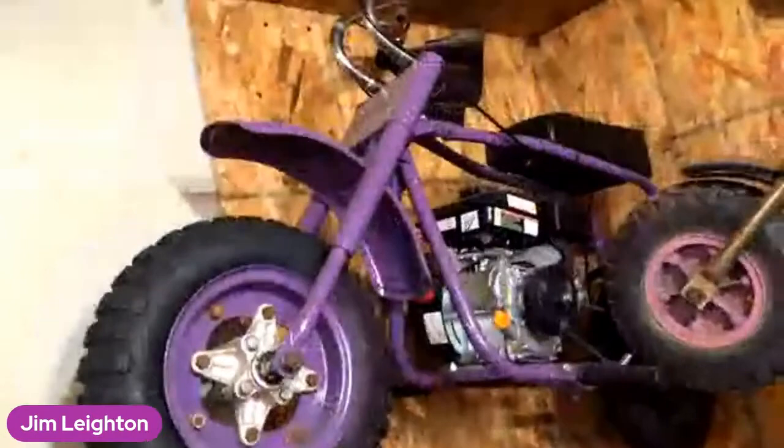Yeah. Now, if you could go back a little, was that a purple mini bike? Was that one of those old Arctic Cat mini bikes? This one's not an Arctic Cat. I've been looking for one because I want to get one for my kitty cat. Yeah. This is just a little... I can't even remember now what the name brand of these two mini bikes are. But they're the old schools.